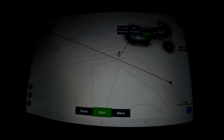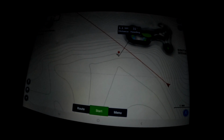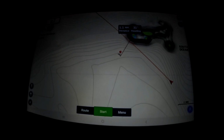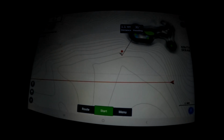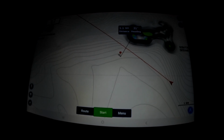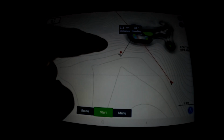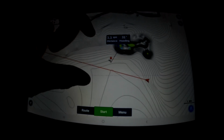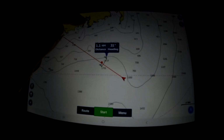We're just approaching this area of obstruction rock that's on our charts here, but not on other charts. We're planning to get no more within a mile of it. You see our course, we're passing to the southwest of it. Once we get to about here, we'll make a course change directly to our anchorage, which is just up here.